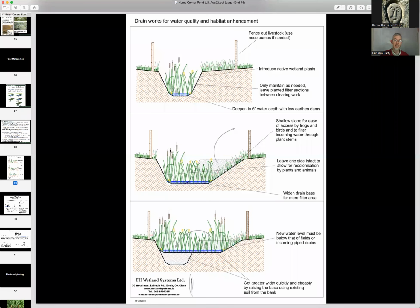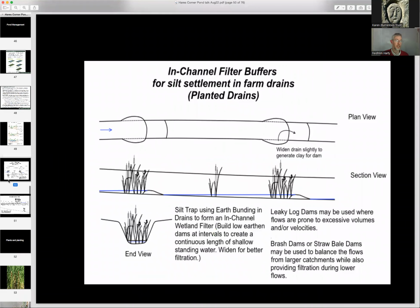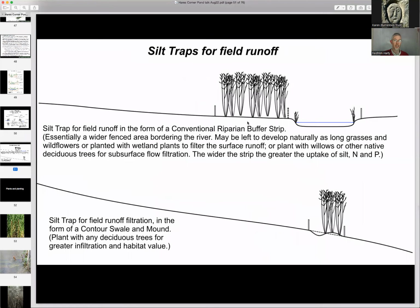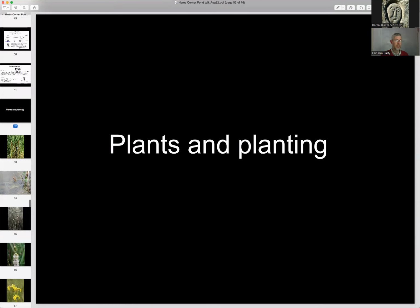If you need guidance on planting farm drains in order to provide filtration, there's some here. I'll let you go back to it in your own time if you want to do that, and just take a look over it. And riparian silt traps can be really useful. Planting trees, upgrading into your new pond can be really useful if there's likely to be runoff coming from agricultural land. So plants and planting, I know it recommends not to, I just mentioned some briefly.